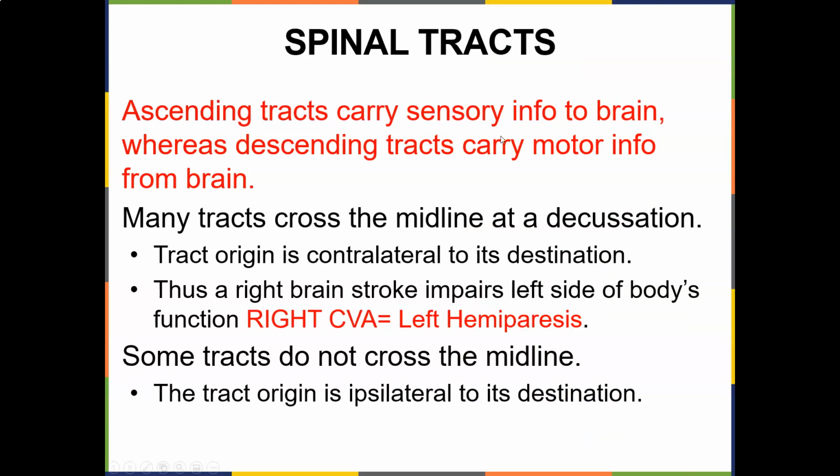ascending tracts, again, carry sensory information to the brain, whereas descending tracts carry motor information from the brain. So same as the acronym, sensory afferent, motor efferent. Many tracts cross the midline at decussation. That means it crosses. So injury to the right side may be due to a left tract, and that tract origin is contralateral to its destination. Thus, a right brain stroke impairs left side of the body's function. So a right CVA would cause left weakness, hemiparesis.